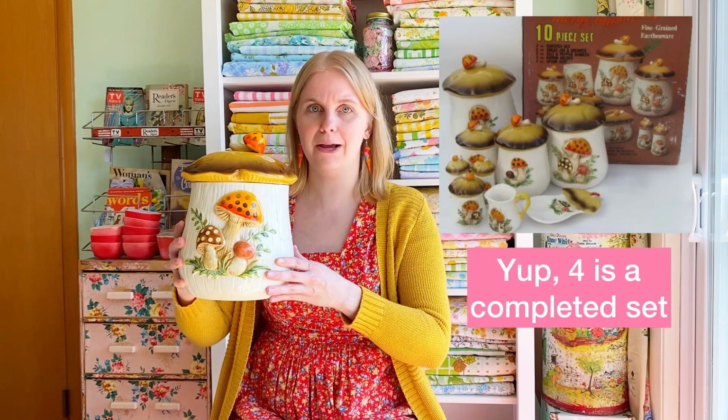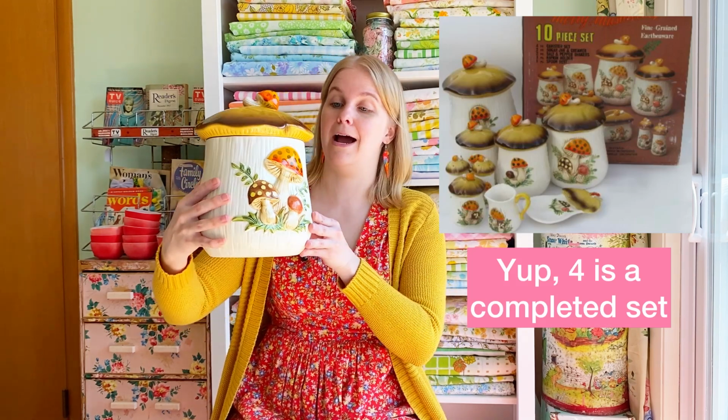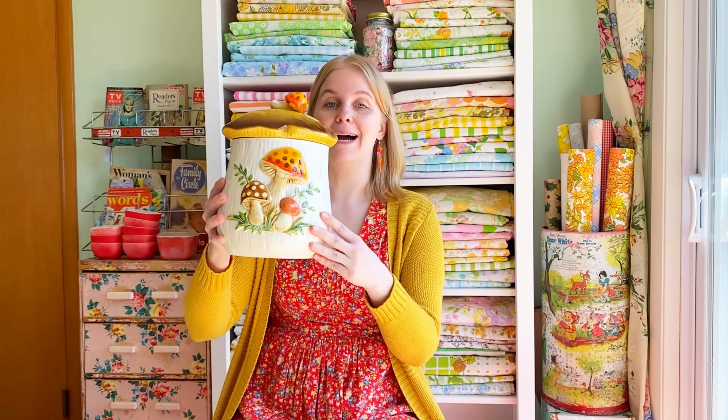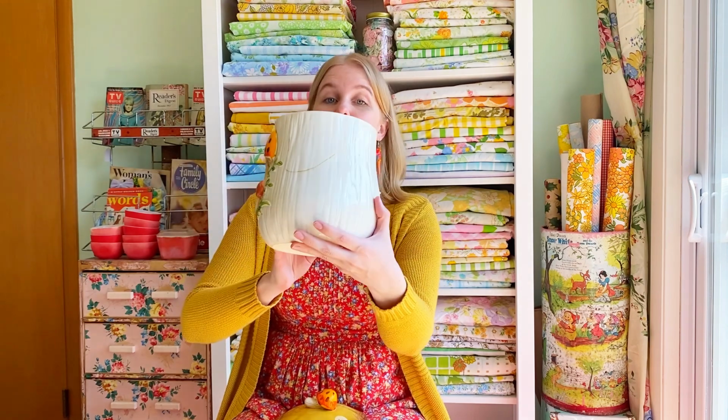I think it's complete. Either way, I have 4 of them now. There might be 5. I'll have to look it up. But anyway, I've got 4, and I have the big mama, and I am pumped. So I got this for only $15, and they can be very expensive. And the reason I got it for cheap is obviously there's a big crack in it.